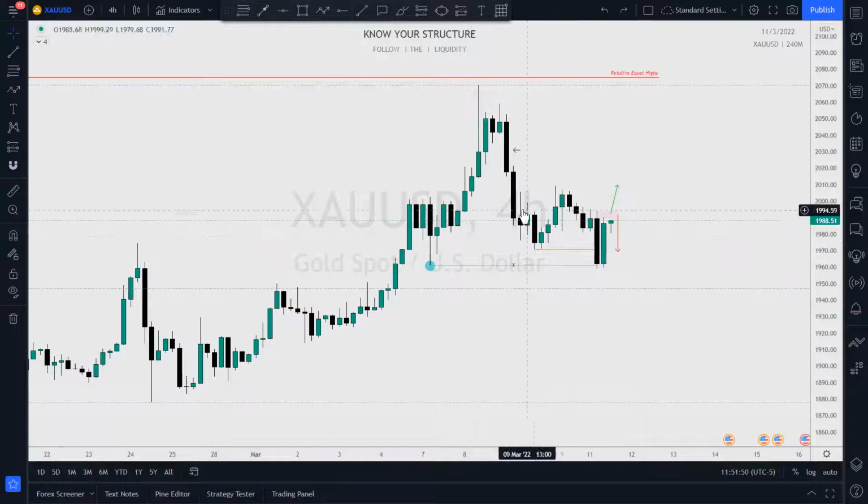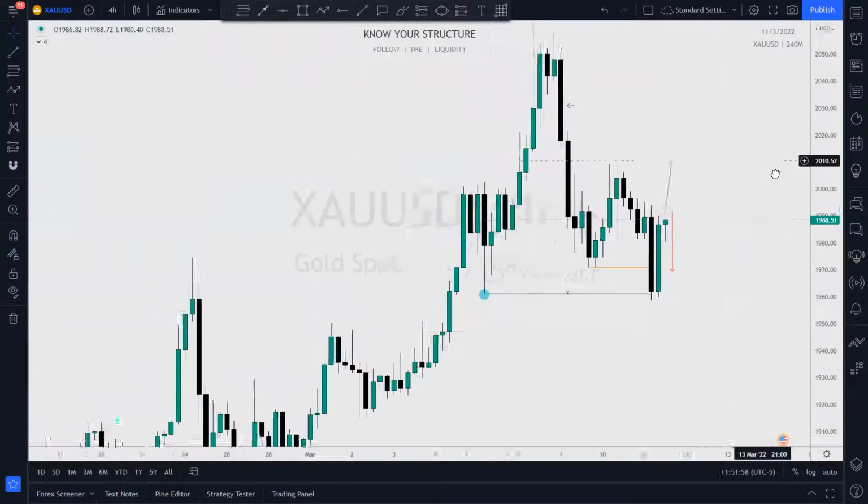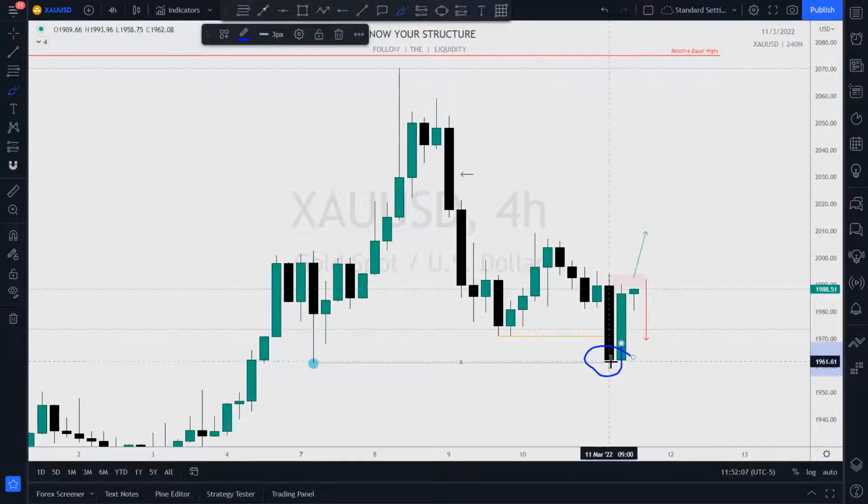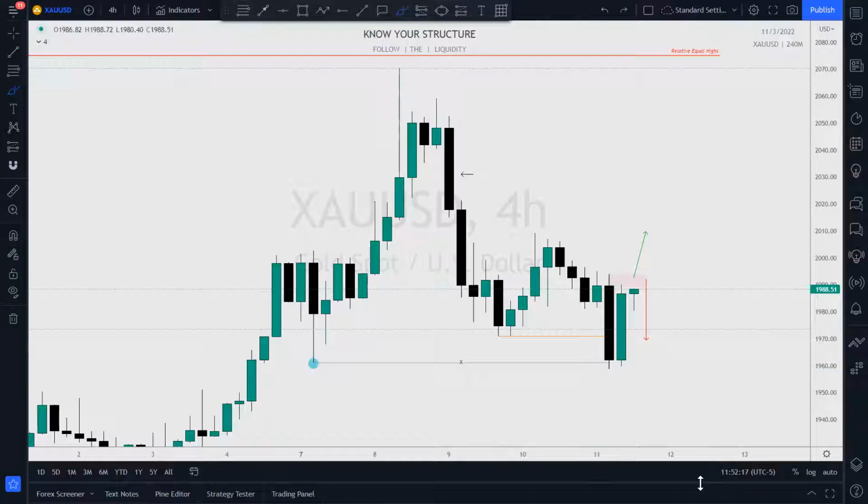So what does price do? Price does come down here and technically breaks that low. Isn't that very interesting? So does that blow out my theory? No, it doesn't. I need to explain this. It didn't close below this low. I need a break and a close of the candle body below that low. Why? Because that demonstrates that price wants to go lower.